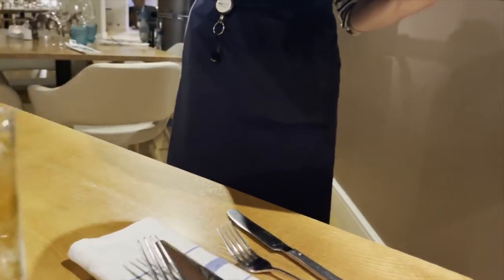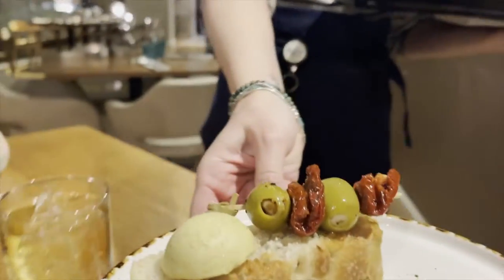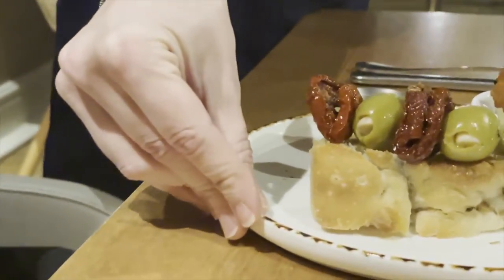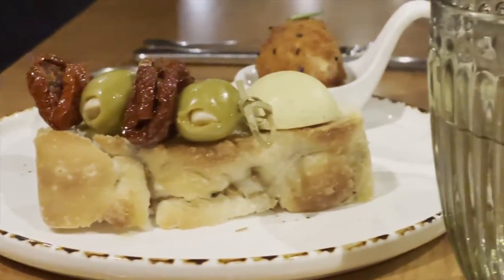I can taste lemongrass. It's nice. Beautiful. So there's the focaccia with the garlic and herb butter, balsamic vinegar and oil.